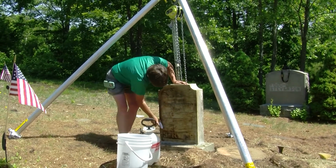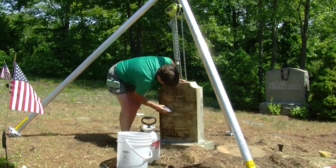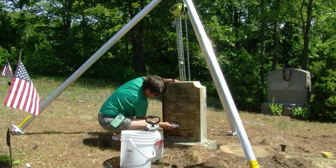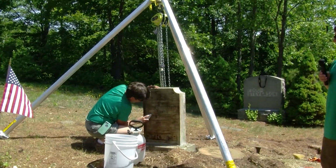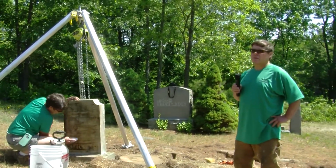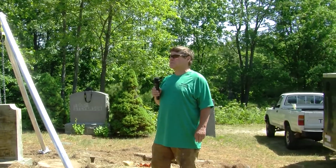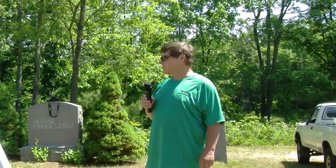The stone you have to think of as kind of being rather porous, kind of like a sponge. And if we let these different biological growths go into the cracks and crevices, they will eventually split and crack the stone and cause irreparable damage. And we can show you some of the stones that have been damaged from that.